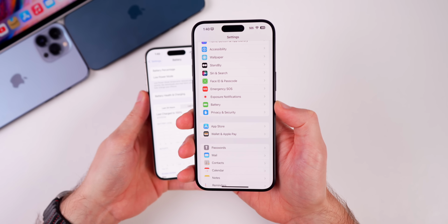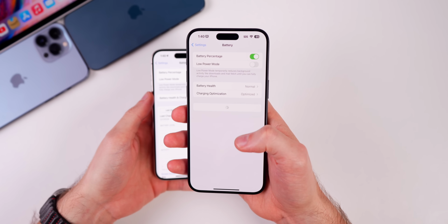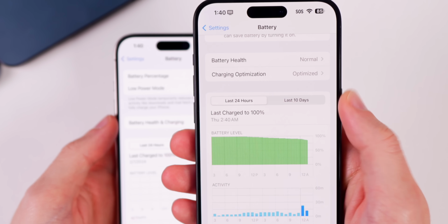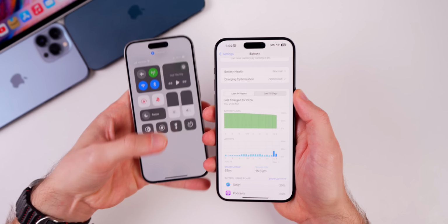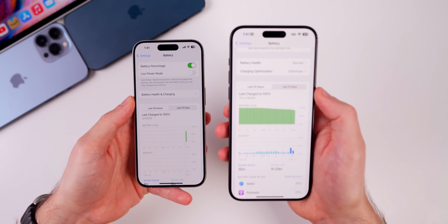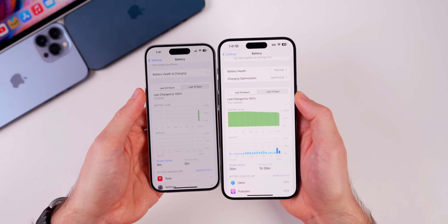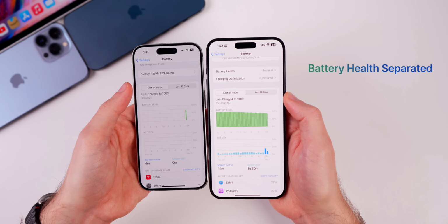Now, there's also been a big change for the iPhone 15 series. If you go into your settings, battery, and then right here, you'll notice that it now shows battery health and charging optimization separately. So I have my iPhone 15 Pro here on the left, 15 Pro Max on the right. This one's on 17.3.1. This one's on 17.4. You can see the difference here. Before, it just said battery health and charging, but now those have been separated.